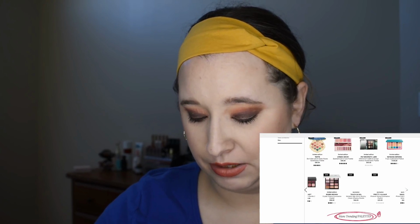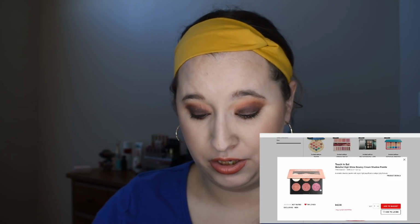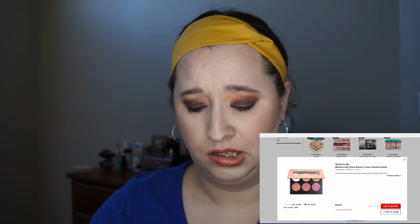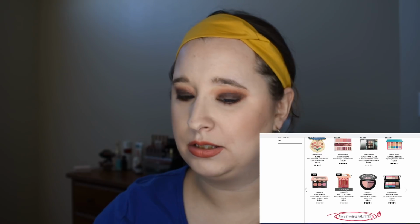Touch in Sol, they have the Mentalist High Shine Bouncy Cream shadows. I've never tried anything from them, so I can't really speak about it, but $42, you get 6 shadows. It looks like it's a cream formula. Again, the colors just seem very similar. Maybe it's different on the lids, who knows, but they just look too similar. And I think if you are interested in maybe 1 or 2 of those colors, maybe go for a ColourPop Super Shock shadow, because those are awesome and they're only $6. So maybe that's an option for you if you're interested in those.